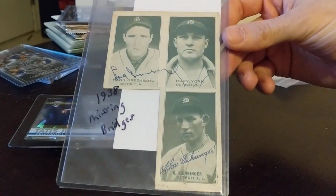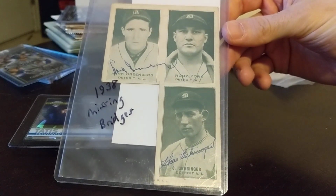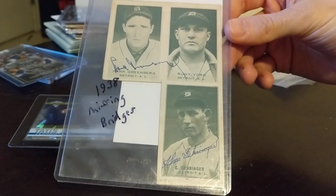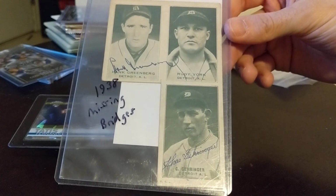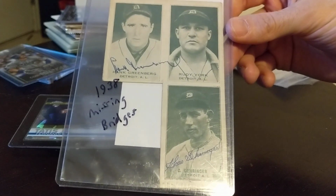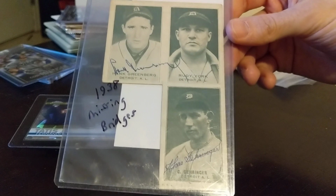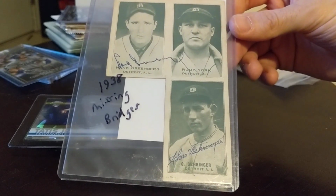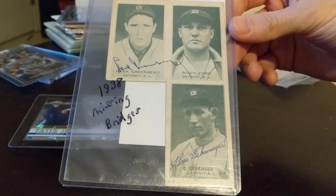This is a 1938 Exhibit 4-on-1 of the Detroit Tigers. And as you can see, it's missing a quarter of the card. But as you can also see, Hank Greenberg and Charlie Gehringer have signed the card. This also includes Rudy York, who moved it to first base, and then when he did, Hank moved to left field to make room for him.